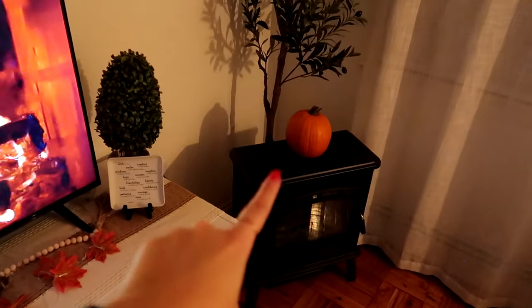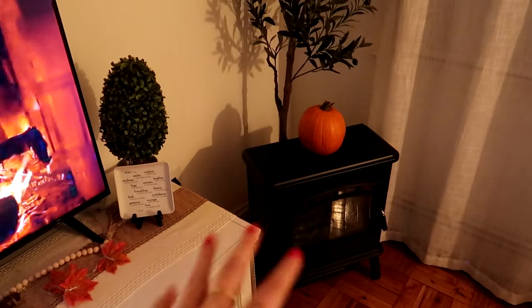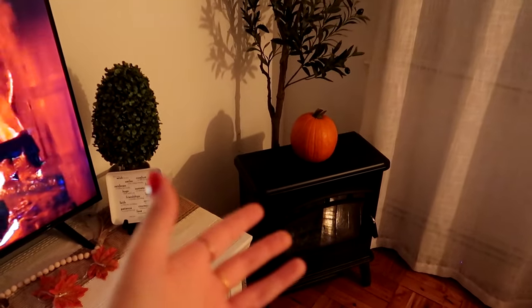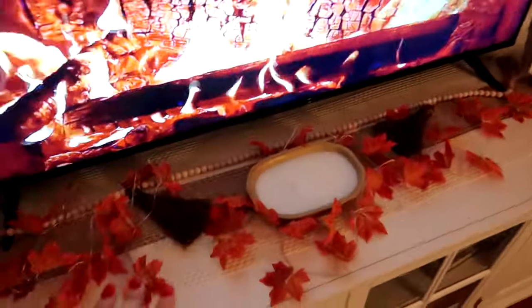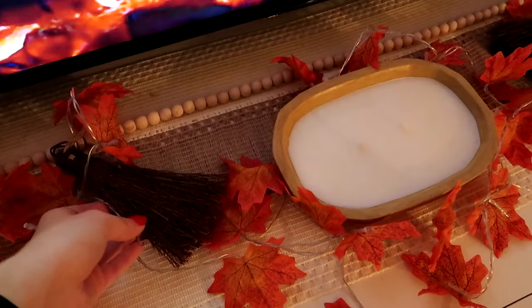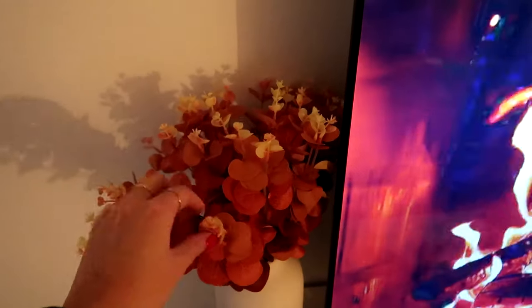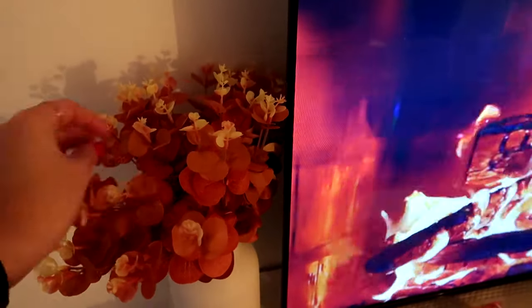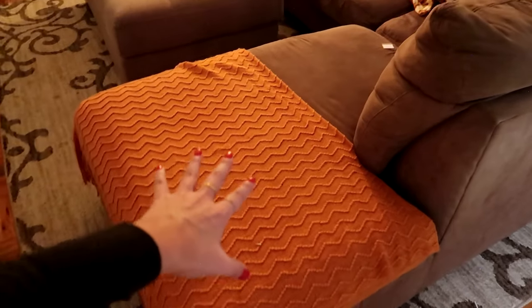Okay, so that is a real pumpkin. That's gotta go. I unfortunately don't like pumpkin, or else maybe I would cook it, but I don't like pumpkin. So that's gonna go. This garland's gonna go. These cinnamon sticks, they don't smell like anything anymore. So those are garbage. Garland's gonna go. These are gonna get replaced with those little cranberry things that I just showed you. My orange throw blanket that is only for fall, so that's gonna go back in the closet.